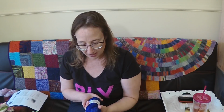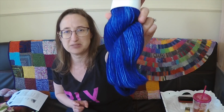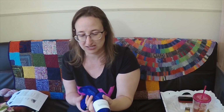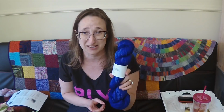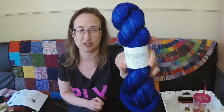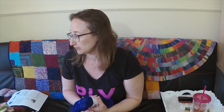And I got a skein of Dream in Color Classy in the colorway Bedtime. It is this great dark blue, and it's a semi-solid, so there's a little bit of color variation in it. I love Dream in Color Classy yarns. This is a little more expensive than I would usually spend for a toy, but I'll get 2 toys out of it. So I decided to just go ahead and do it because it was the color I was seeing in my mind. I already have safety eyes, and then I just need to get a little bit of felt, and I'll do that when I go get the ribbon.